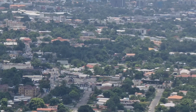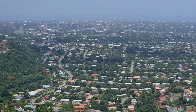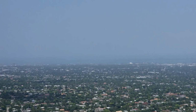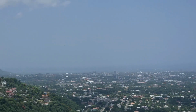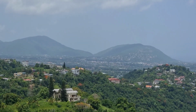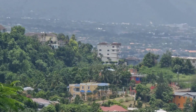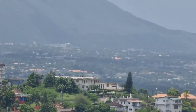Alright guys, so it's another video just highlighting the beautiful Kingston. I recently did another video, but I did it from Red Hills side. So now this is the other side of the hill. This is Mannings Hill side. So it shows some different areas. So I'll put the link as well for the video I did from Red Hills side, so you guys can see both views.